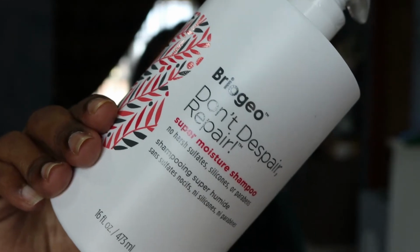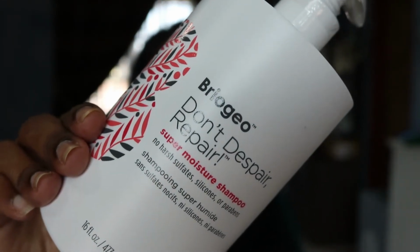This package comes with 5 products. I will tell you guys one by one. The first one is Briogeo's Don't Despair Repair Shampoo. This is a super moist shampoo with no harsh sulfates, silicones or parabens. This is super popular with the YouTube families, and they have given a good review on this product. I've been using the banana and coconut shampoo, the yellow colored tube, and I'm also falling in love with that shampoo, so I wanted to give this a go.